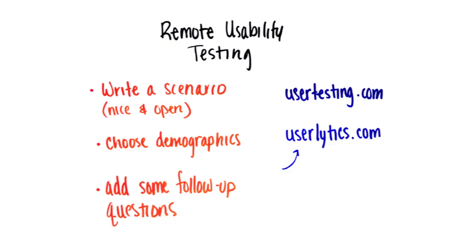So I've been using userlytics.com. I think usertesting.com is also somewhere. There's probably a billion of them. Basically, the nice thing about user testing remotely is you sit there, you write your scenario, kind of leave it nice and open. They record themselves using your site. There's a webcam and a screen sharing dealio. And you can choose your demographics, which is pretty great for me because I work at a company that sells bras to women, so I can test only women.